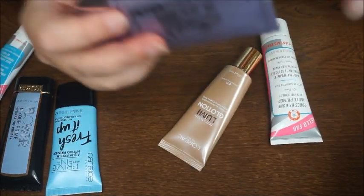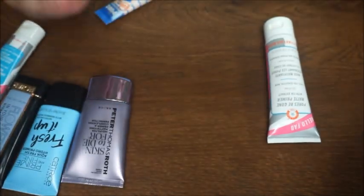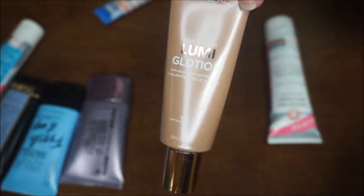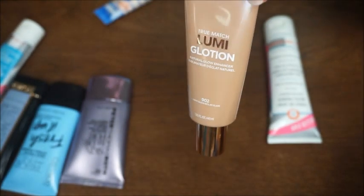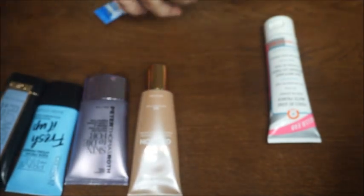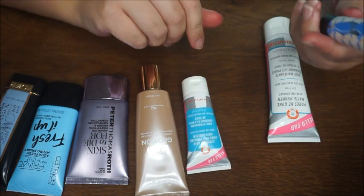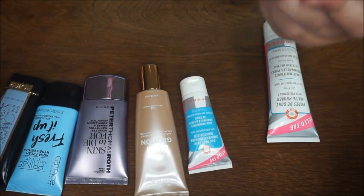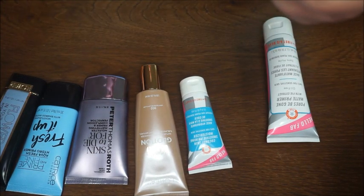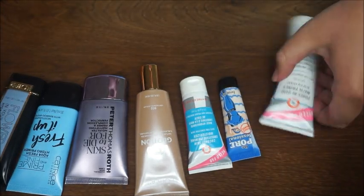This Peter Thomas Roth Skin to Die For is my favorite smoothing primer. L'Oreal Lumi Glotion, one of my favorites. Just simple, easy, at the drugstore, affordable. The Hello Fab Coconut Smoothie, hydrating one. And then the Porefessional by Benefit, this is the hydrating one, just a little deluxe sample to work through.